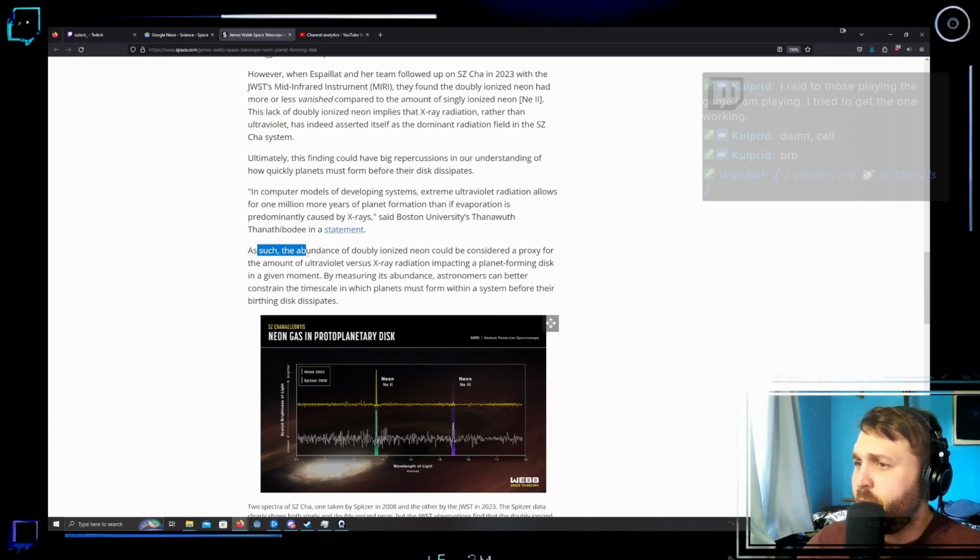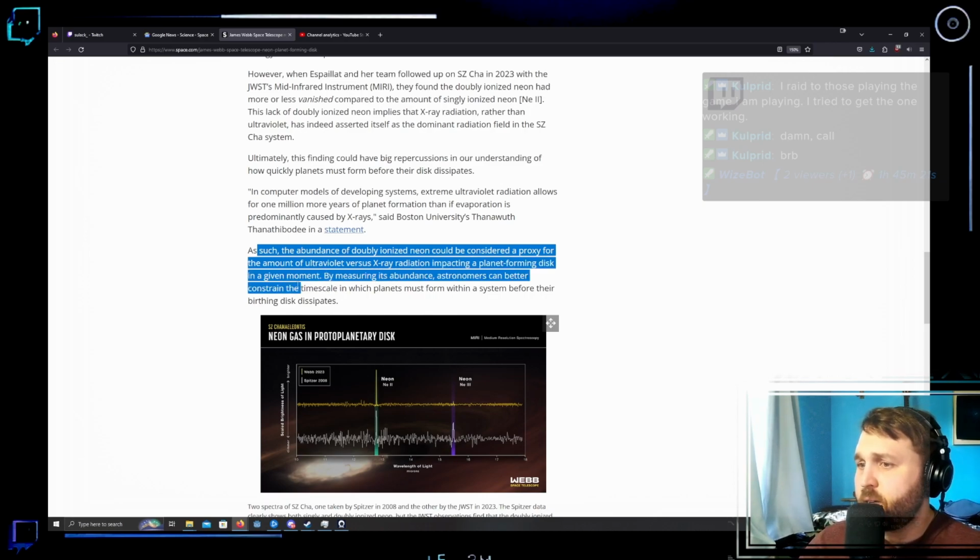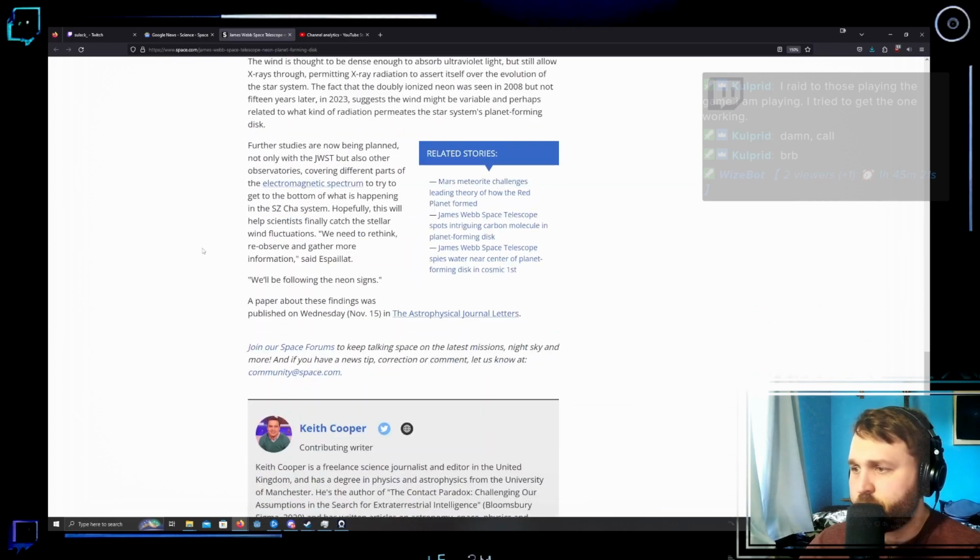As such, the abundance of doubly ionized neon can be considered a proxy for the amount of ultraviolet versus X-ray radiation impacting a planet-forming disk in a given moment. By measuring its abundance, astronomers can better constrain the timelines in which planets must form within a system before their birthing disk dissipates.